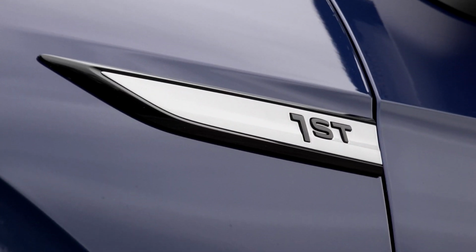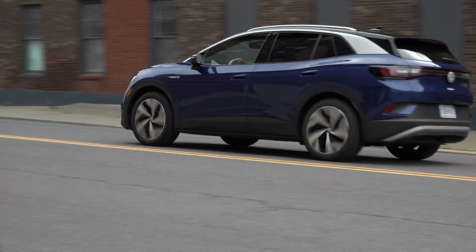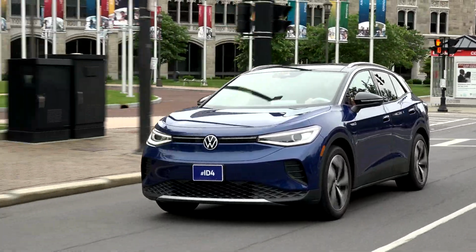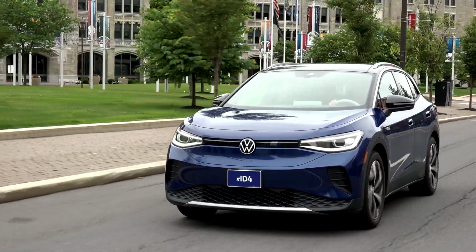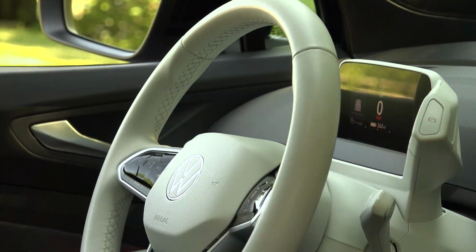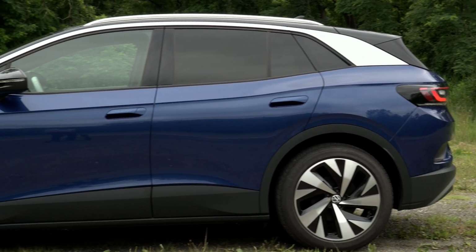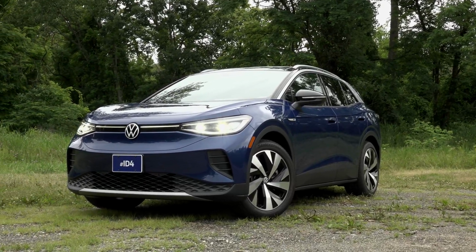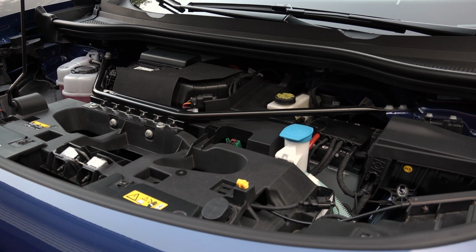Now, the car I have is the ID.4 First Edition, and it's priced at $45,190, including destination. But before you run down to your VW dealer, you should know that it's already sold out. However, you can still build and reserve the ID.4 Pro online, which is priced at $4,000 less. And if it's an all-wheel drive ID.4 you're after, those are coming later this year, with a $3,680 premium attached. You can lease an ID.4 for $379 a month, and all trims qualify for the $7,500 federal tax credit.